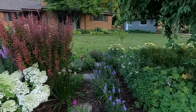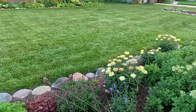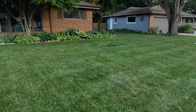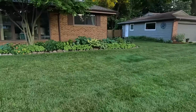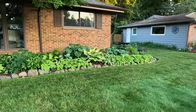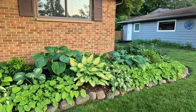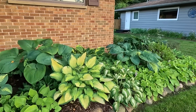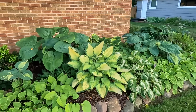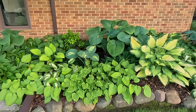All right, well, let's head on up to the shade garden and take a look at how the hostas are doing, because they certainly have appreciated the extra rain this week. I mean, hostas really do a great job of just sticking around pretty much all spring, summer, and fall. But when they get the water, they really perk up. And that can be the key towards adding quite a bit of additional growth onto your hostas.